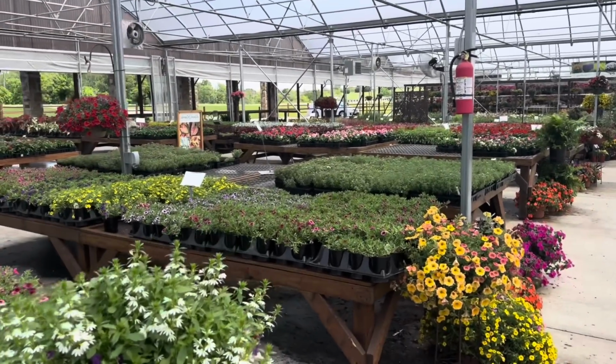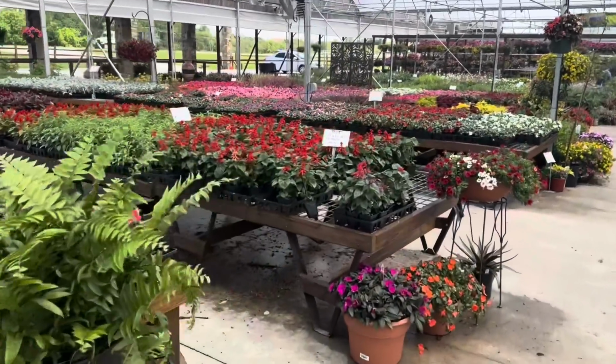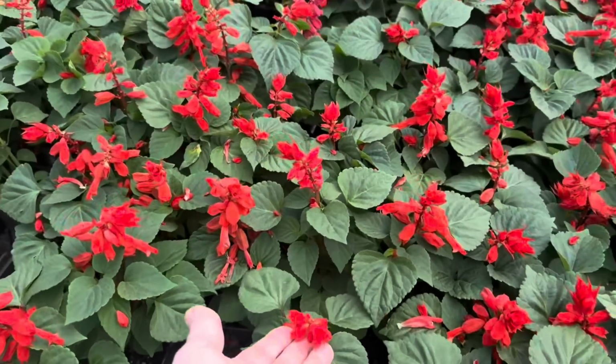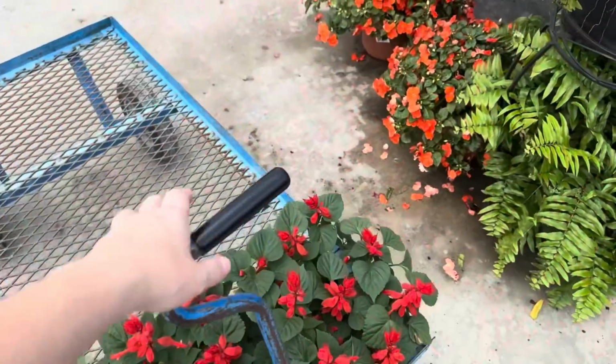I know that I'm probably going to start with something like, I love this red salvia every year. I think it is just so pretty. It's an annual salvia. I just love how bright and bold it is. So I'm probably going to start with some of the salvia and build from there. So let's see what we can find. Okay, I got the red salvia.